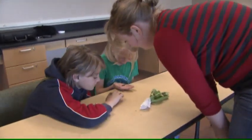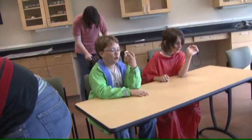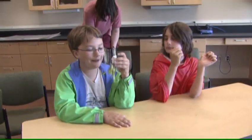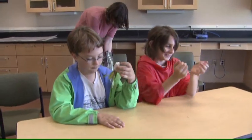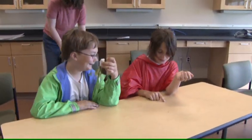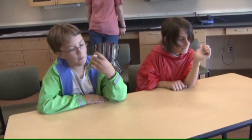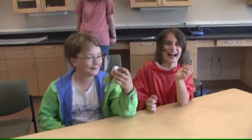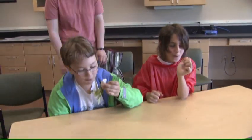I'm wondering why they're not moving. Why do you think they're not moving? Well, see, they'll do that because think about how they navigate. Oh, he's getting away. They don't care what direction they're going. See, it's so selective.